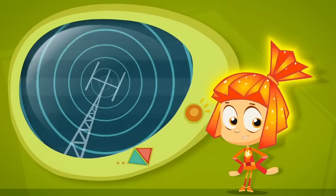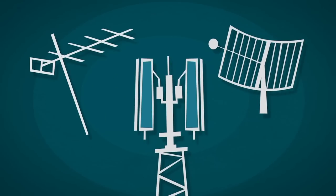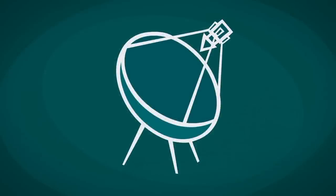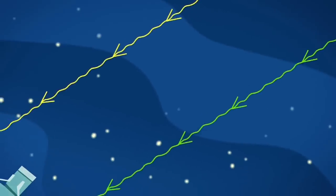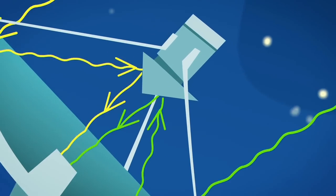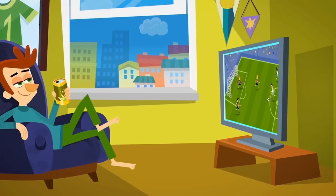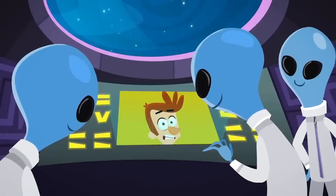Antennas help people receive radio signals. They come in all sorts of shapes and sizes, like this, this, or this. To pick up a signal that's very weak, powerful antennas that are shaped like large dishes work the best of all. When radio waves hit the dish, the waves all bounce off of it and gather together into one point. This makes the signal stronger and clearer. The most powerful dish antennas can even pick up signals from outer space.